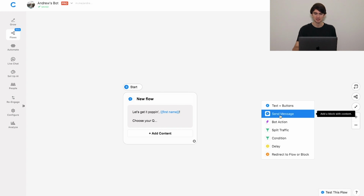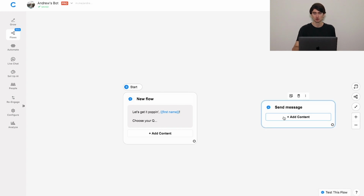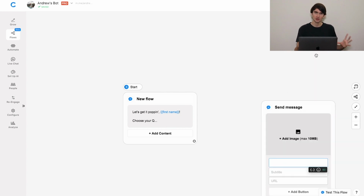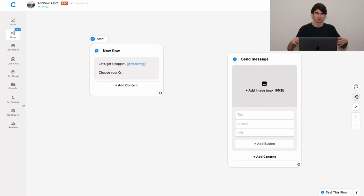we can choose send message. And within that send message group, we can choose the gallery card. Awesome. Now you'll notice right now that the block that I just added, the gallery card, it's kind of off the canvas. It's kind of a little frustrating. You know, we have to click and drag around. Fear not, we have an amazing solution for this. You just click the organize button right here, the second one down, and bam, it brings everything back centered, full view, easy experience. Cool. So now let's create this question.